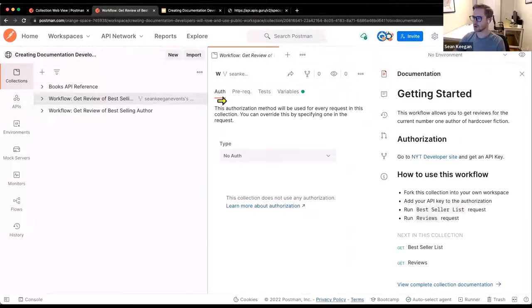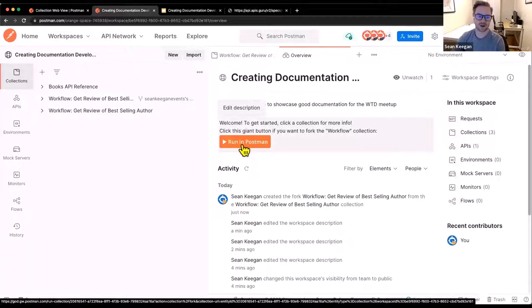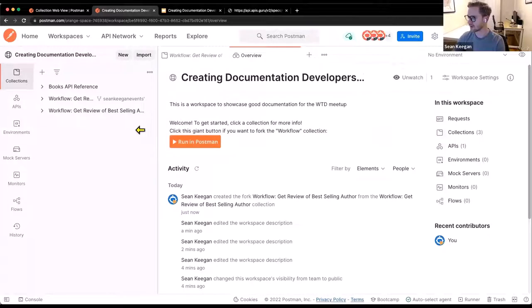But yeah, so here's that forked version. It's the exact same thing. Obviously it doesn't make a ton of sense to fork it into the place where I had it originally. So you can fork it anywhere you like, or what you can do is also take the code for this button and embed it on your developer page, a blog post, whatever makes the most sense. This is just another form of that documentation. In this case, it's like a workflow documentation.